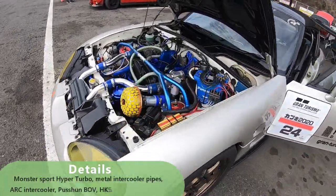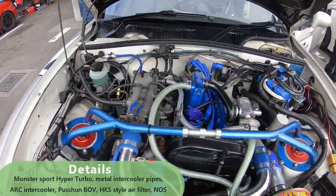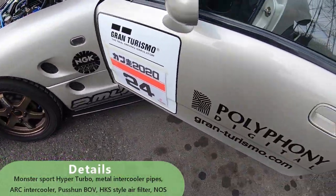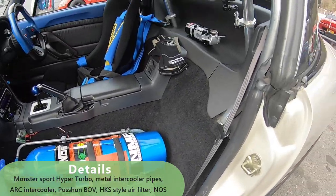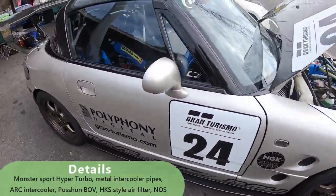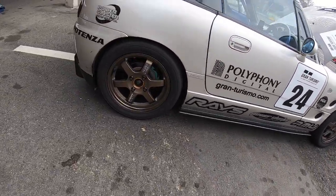This cappuccino, we have a Monster Hyper Turbo in there, the Pushun, and then this. It's got NOS. It is a winter pack, as you can see. But what do we got for an intercooler? Looks like an ARC intercooler, and then it's got a little NOS bottle here. Yo. Activated by the gas pedal. It's got the carbon one-piece roof. Normal brakes.